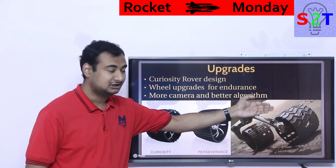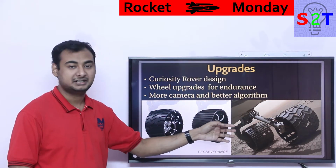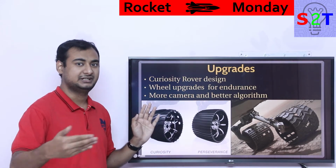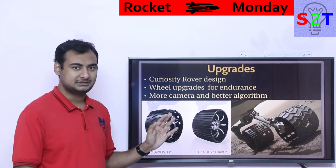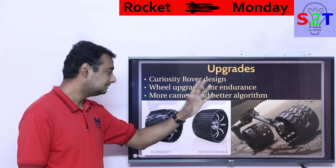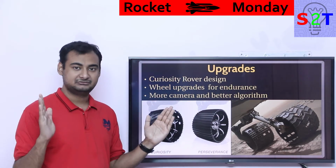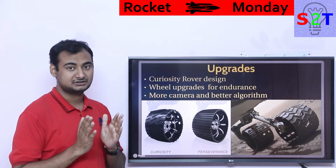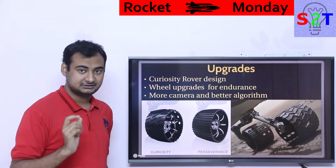of this puppy, the aluminum wheels are not holding up. Basically, they're getting destroyed by sharp rocks very quickly. They thought this would happen a few decades in, if it lasts that long. That should not have happened, but it happened. So this time they realized they will make the wheels narrower, so it's much less constructive, and then they will make it thicker so it will last longer.